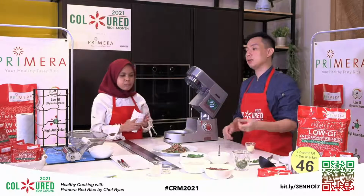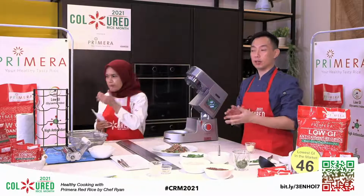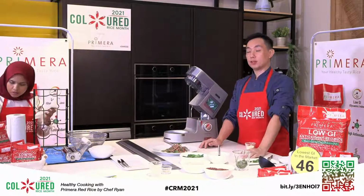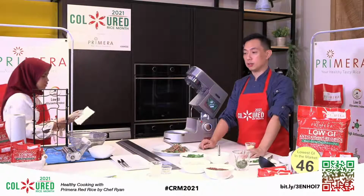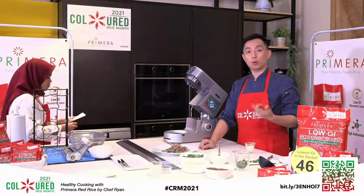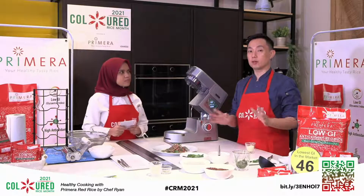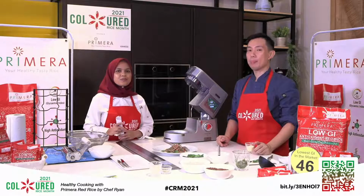Of course, meat is quite important for certain dishes. But if you want to make meat, go ahead. But what we're trying to teach you guys is to really understand and appreciate the natural taste of Primera rice. Again, next week, we will be making 3 more localized recipes, which are nasi impit with red rice, huat kuih, and also idli. Today is more of an Italian taste, but next week we are doing local, all Malaysian recipes. So I guess everyone is looking forward to the next session.